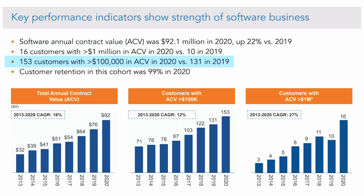They also have 153 customers with over $100,000 in contract value versus 131 in 2019. Again, this just means that they're signing up more customers and/or their customers are taking on more contract value. Both are good. The last point says customer retention was 99% in 2020. This right here is amazing, and it tells me that their customers are very happy with their software and are willing to pay to continue using it. Do not discount how important this statistic is, because it means that almost every customer of theirs is sticking around.